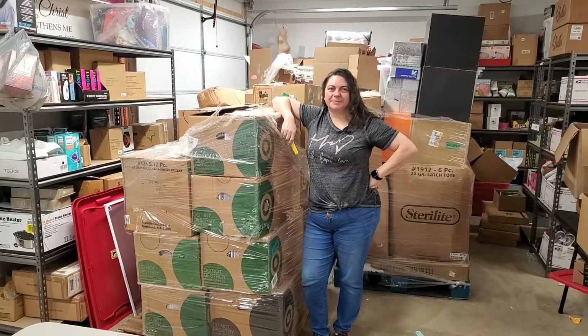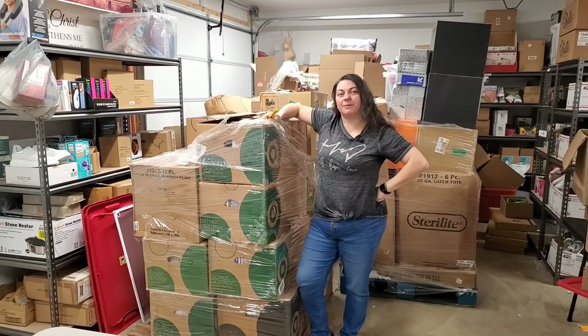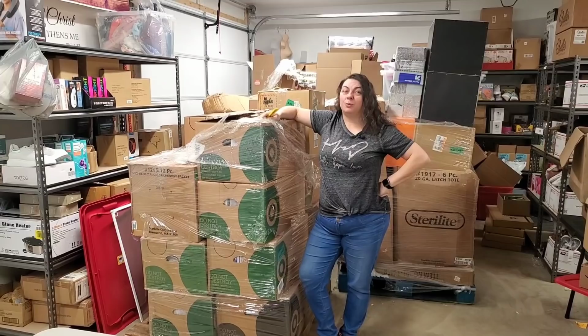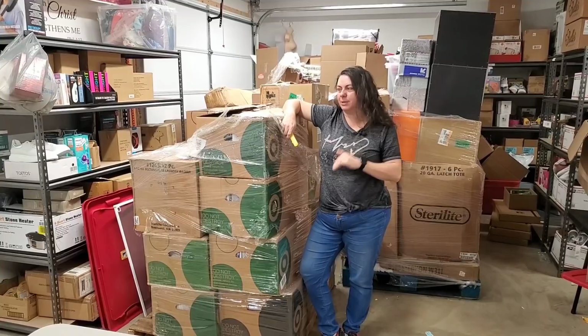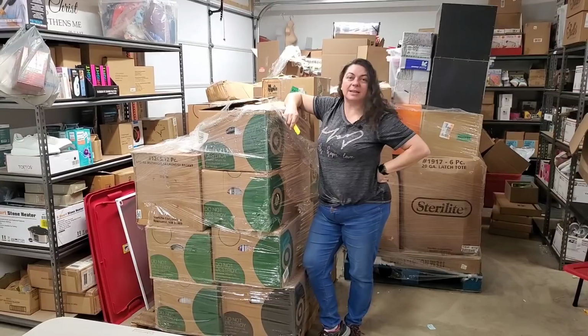This is our entertainment palette that we bought. Yes, we spent $2,500 on this one palette, but it has 644 items in it. It's supposed to have some entertainment, Funko Pop, different things like that. So I'm curious to see what all is in here and what the condition is like. So we're going to unbox as much as we can and see all of the items that are on this palette. And so let's go ahead and unbox it.